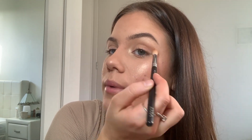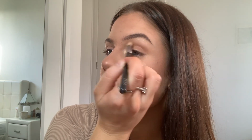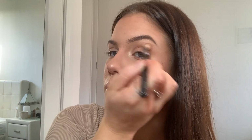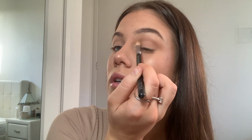Because recently I've been loving just super natural, but then with a bold wing. And I like to kind of bring it out as well, just to elongate my eyes, make them look a little bit bigger than they are.